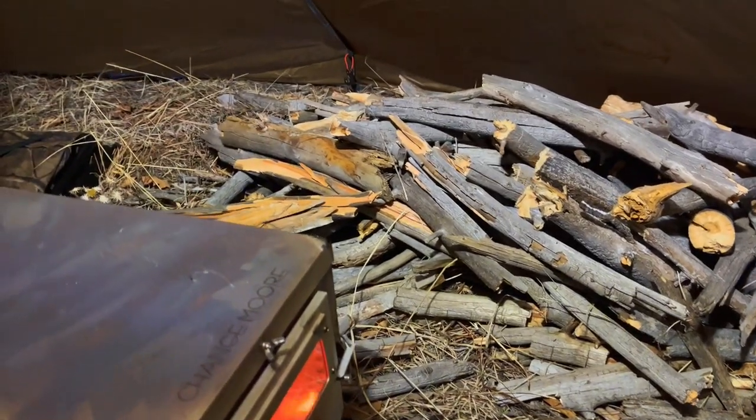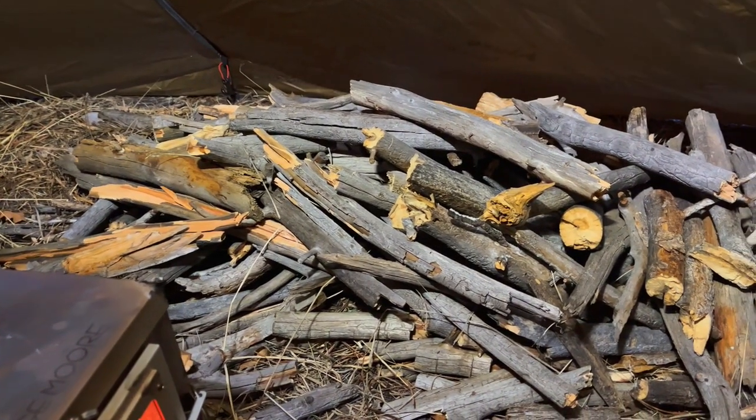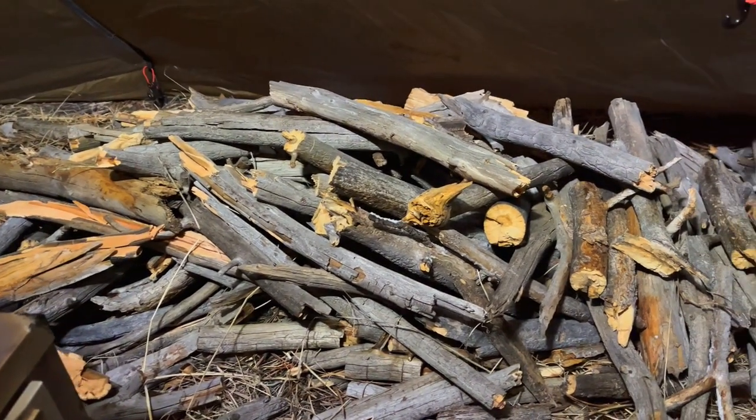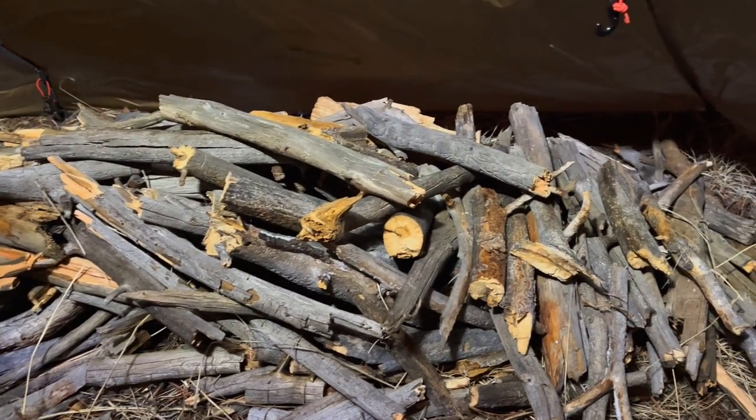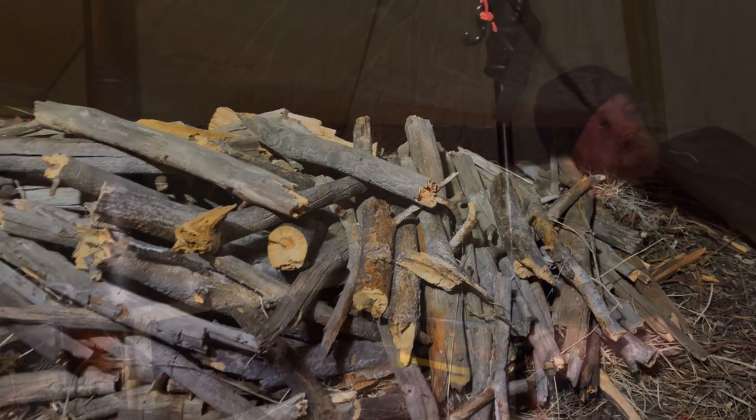Snow is just starting. It's about 7:30. And it's gonna go all night, all morning. So I'm hoping this wood pile is gonna get me through the night. I bet it does. How much of it can I burn?